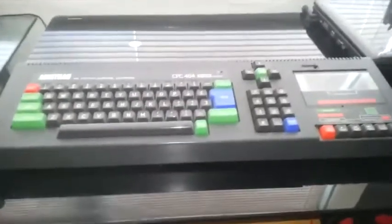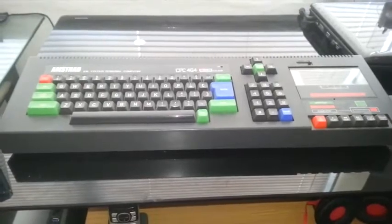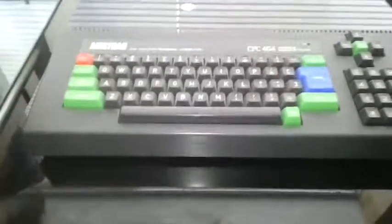Hello, today we're going to take a look at the Amstrad CPC 464, which is this computer. When it came out was 1984. This computer now is 31 years old, but I don't think I've done this before. We're going to take a look at the actual Amstrad CPC itself, like in every detail. I mean, I've done quick reviews on it. It's a bit dusty, but it's still in immaculate condition.